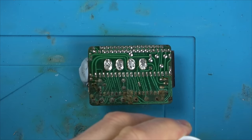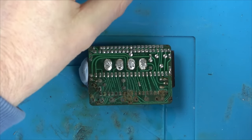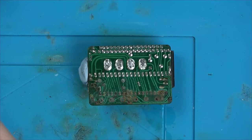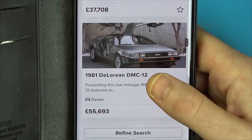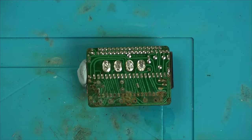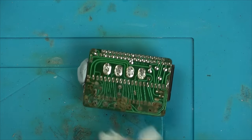Now I haven't checked the price of DeLorean cars recently, but I know years ago they were very expensive. In fact, let me have a quick look now how much they cost. £37,000, and there's still a lot of money, £55,000. Do you know what? I thought they'd be more than that, because I'm sure years ago they were a lot of money. I thought they would have gone up even more.